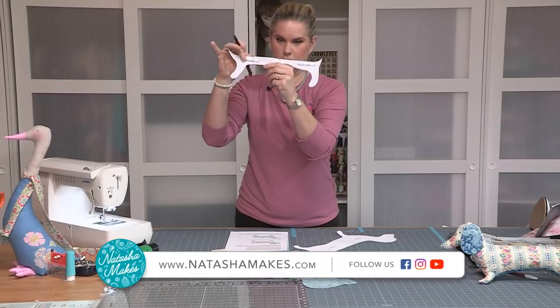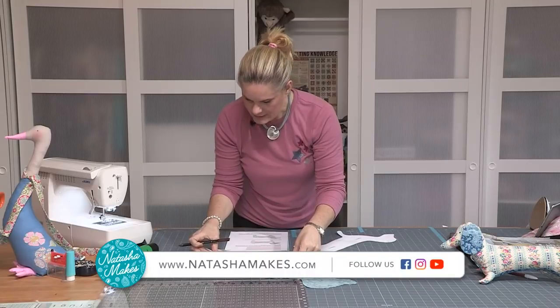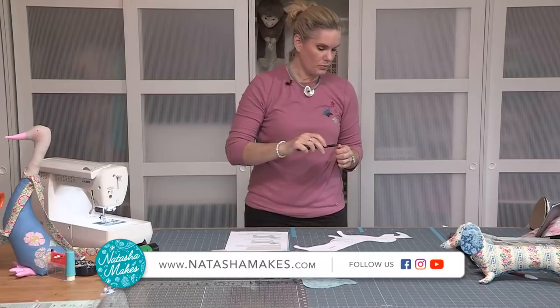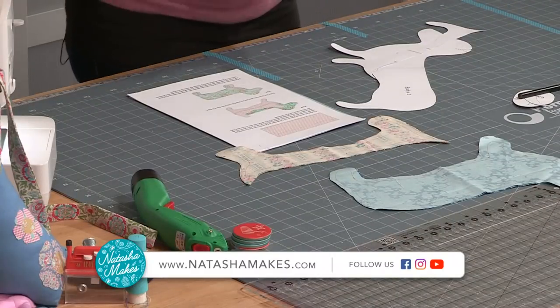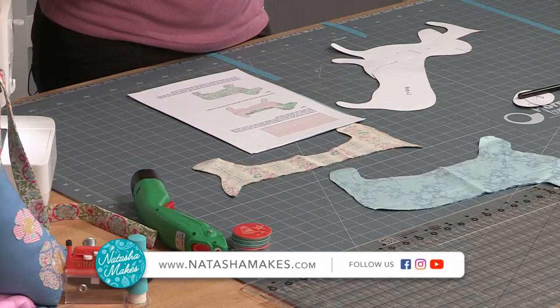Universal light box. There we go. Now, the other thing to check, you have a look at that while I just have a quick check on my messages. So there, that's where I'm going to sew, there and there. That's where I'm going to leave.